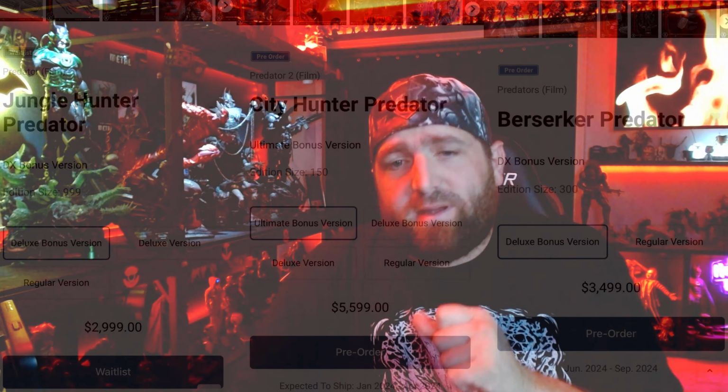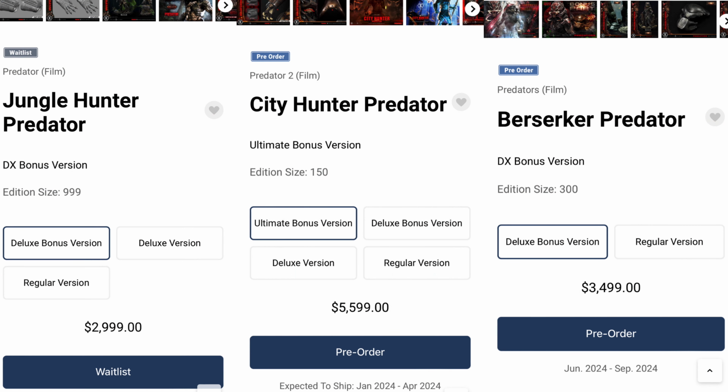All right. So before we get into measurements and price of this Scar Predator, I wanted to show you guys some pricing to compare against. For the prices I'm going to show you for these next three Predators, just keep in mind that it's the highest tier of each statue. So right here we see the Jungle Hunter, which was announced first. The highest tier deluxe bonus is $29.99. So right off the bat, you can tell these are for a different class of collector.